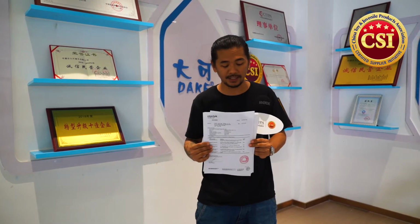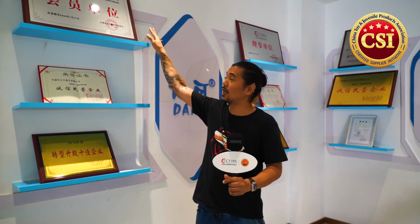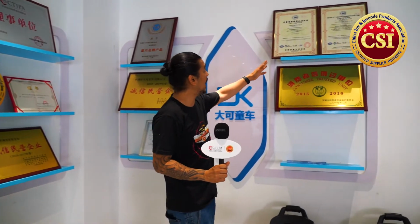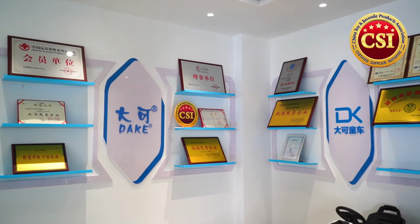Now, also they have, of course, their EN71 or ASTM F963 certifications, or test reports, that ensure that all the products they have here comply with the American and the European standards. Of course, they have all these different certifications from the China Toy and Juvenile Products Association. That's why we're here. And this is a certified ISO 9001 factory. And these are their certifications. Let me also mention that if you have a specific requirement in your region, they can also do that for you. And this shows that the factory complies with different standards and certifications for Europe and America.